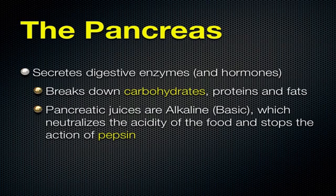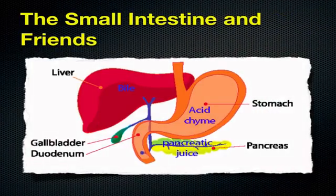Okay, as the food travels from the stomach, it's very acidic, and you want to neutralize that acidity. And because we have these basic juices from the pancreas, that can help to neutralize that acidity and stop pepsin from doing what it's doing. So once again, we're looking here at the pancreas, and we have the pancreatic juices that are produced and sent via ducts to the duodenum.